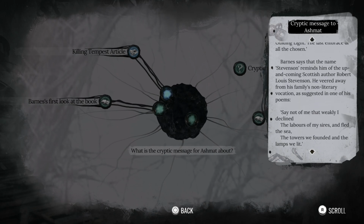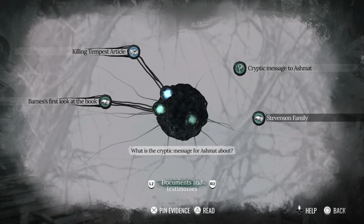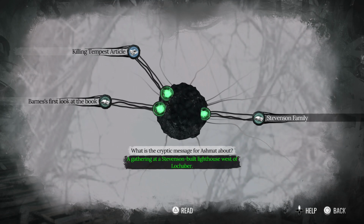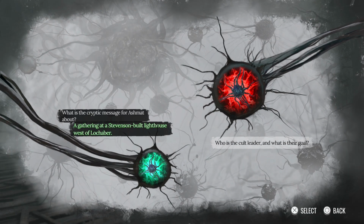Try the Stevenson family. A gathering at a Stevenson-built lighthouse. Message mentions a place where the cult plans to gather, a lighthouse built by the Stevensons west of Lochaber, Scotland.